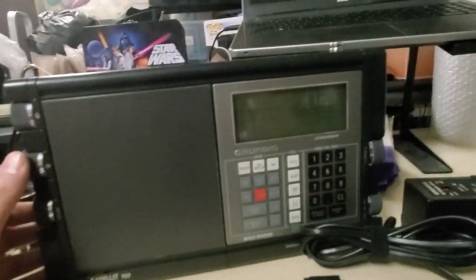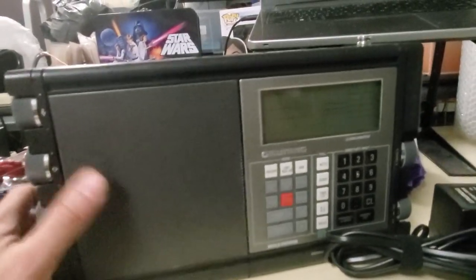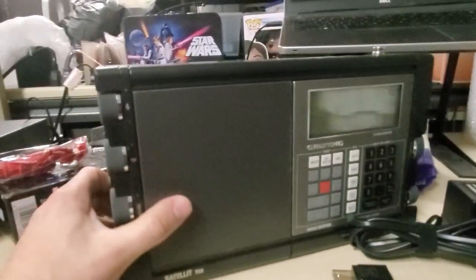It has the adapter, so this obviously works in the States. So I turned it on in the store. I got some noise. I said, let's just take it home and test it out. I paid $24.99 for this. A lot of people might scoff at doing something like that, but by the time I got home, another one had actually sold for $300 that night.